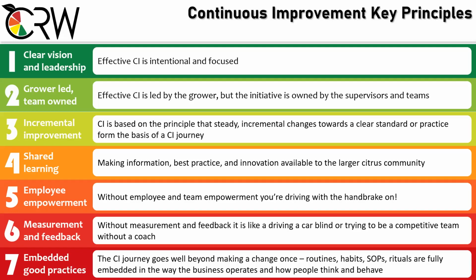Measurement and feedback is critical. Without measurement and feedback, it is like driving a car blind or trying to be a competitive team member without a coach. So looking at the data, looking at measurement, knowing that you're improving instead of just believing that you're improving, looking at the numbers and the facts, and measuring accurately over time is central to a continuous improvement program.